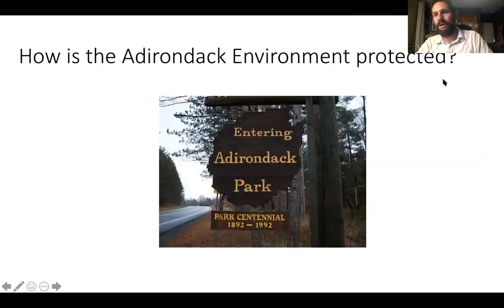Okay, another thing we talk about a lot in environmental science is environmental policy, how the environment interacts with human decision making and policy. And the Adirondacks are a great place to think about that, because there's a rich history of environmental conservation and public policy focused on that in the Adirondacks. So you can see here a sign for entering the Adirondack Park, which is a designation that preserves the Adirondack environment. And you can see here that the park was formed in 1892, and so it had its centennial in 1992.